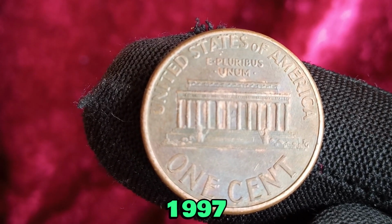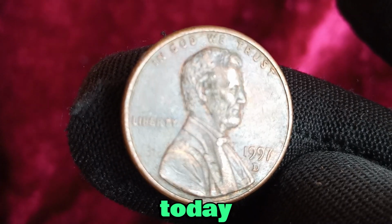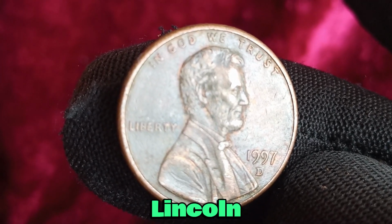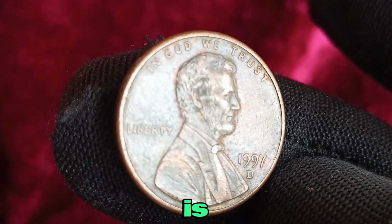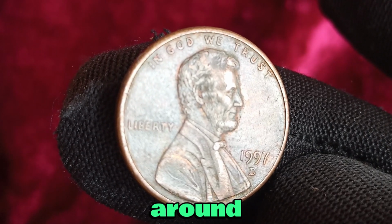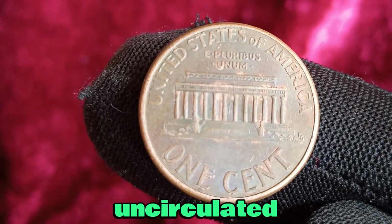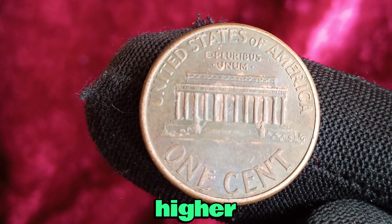How much is the 1997 D Lincoln penny worth today? As of now, the value of a standard 1997 D Lincoln penny in circulated condition is still relatively low, usually around 1 cent. However, if you have a coin that's in exceptional condition, especially if it's uncirculated, the price could be much higher.